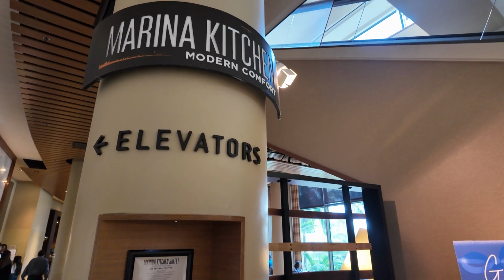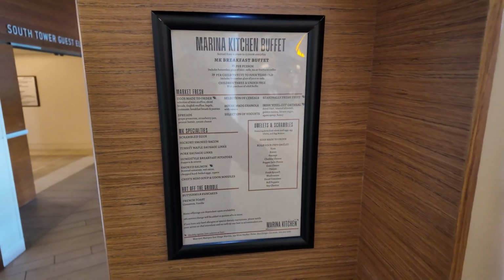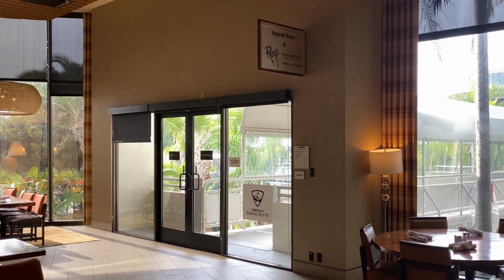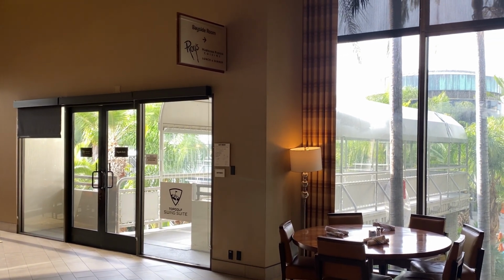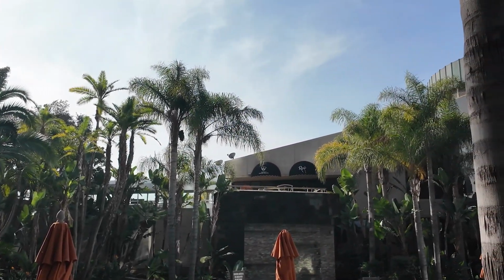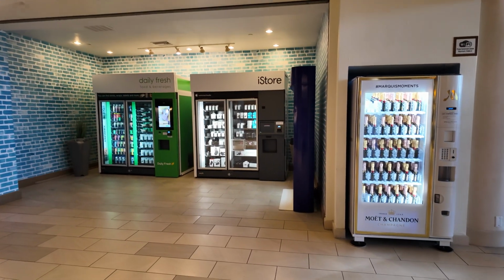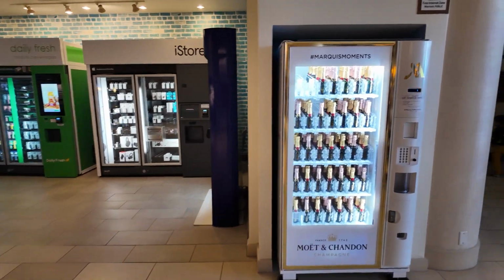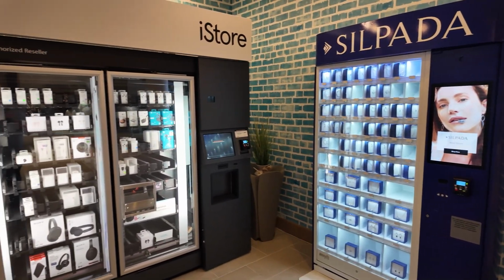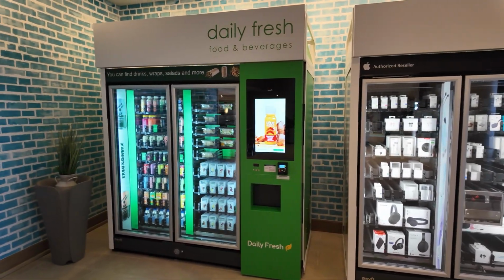Near the South Tower elevators, you'll find the Marina Kitchen restaurant, which offers a daily breakfast buffet, lunch, and dinner, and has a full bar. At the back of the Marina Kitchen, you'll find the entrance to Roy's Restaurant and the Topgolf Swing Suite, where you walk across a bridge and enter the restaurant above the pool area, where you'll have great views of the marina. Also in the South Tower, you'll find their luxury vending machine area, which has sparkling wine, Zapata jewelry, various electronics, and some grab-and-go food options.